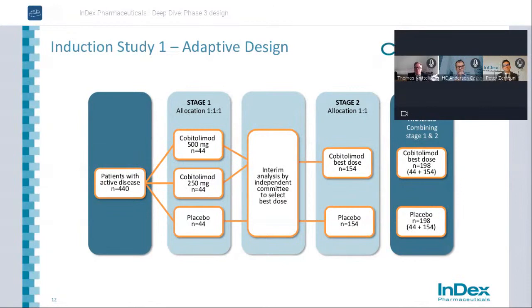And as I said, we have an adaptive design. So in total, 440 patients will be included into this first induction study. And the study will start with 2 doses of cobitolimod compared to placebo. You see here 250 milligram and 500 milligram. After about a third of all the patients, meaning 44 patients per arm, we will perform an interim analysis to select the best dose. This interim analysis will be done outside of InDex by an independent committee using predefined parameters to select what is the best dose.